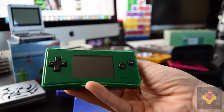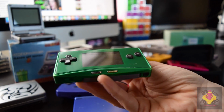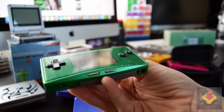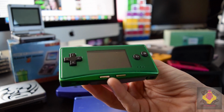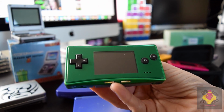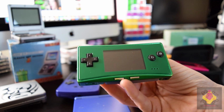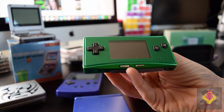But I do like this. I think it's really nice. It's kind of very Irish. I don't know if I've got any Irish followers watching this, but that is really nice. I think the black looks great on the green, and it is that classic D-pad, that classic Game & Watch Nintendo D-pad, similar to what you see on the NES.